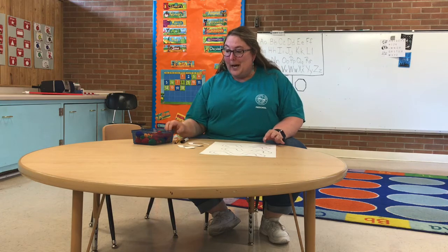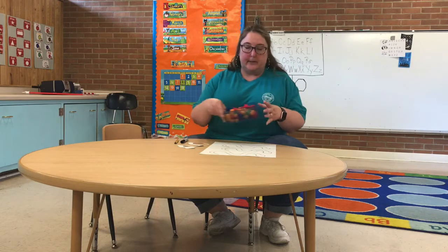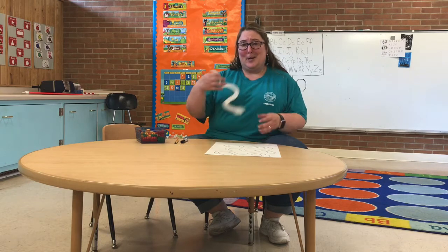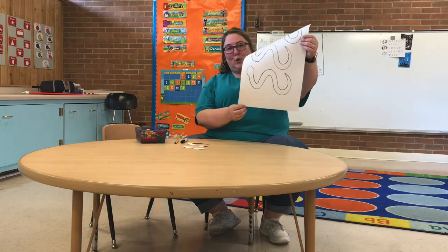Are you guys ready to do our patterning activity? So what I have are little pom-poms, and they have all different shapes or sizes. They're all the same. They're round. I printed out a template of a snake, and then I made a couple on a piece of construction paper.